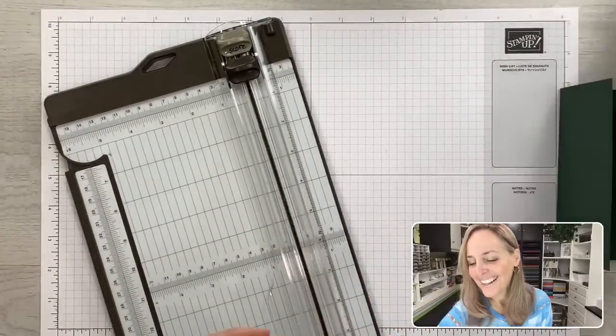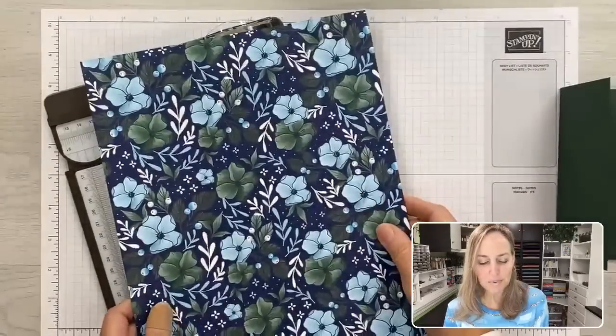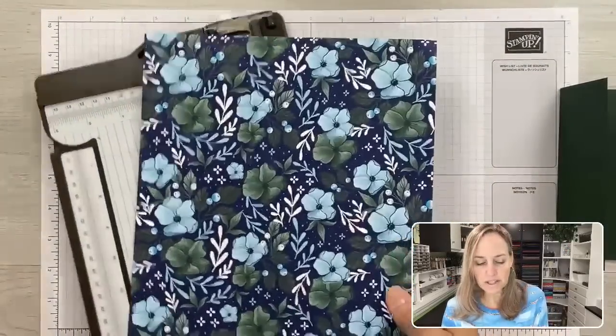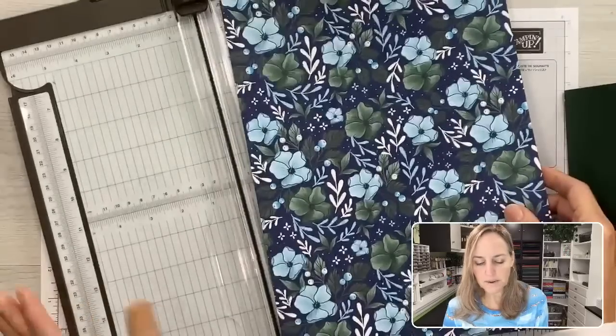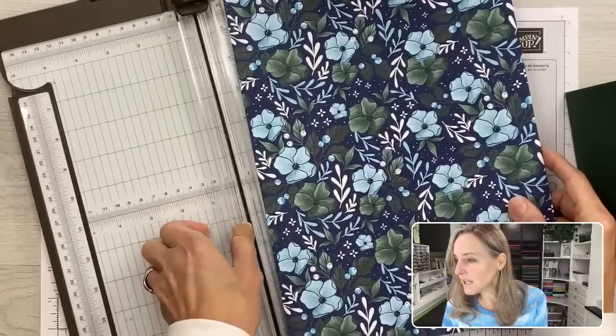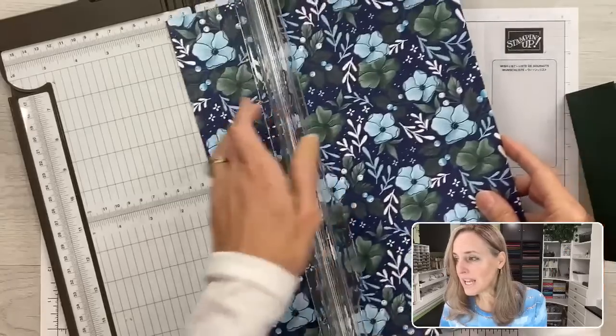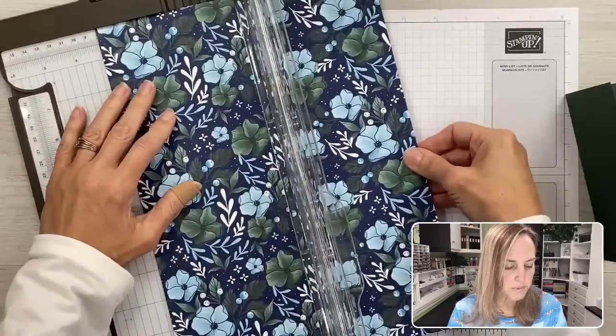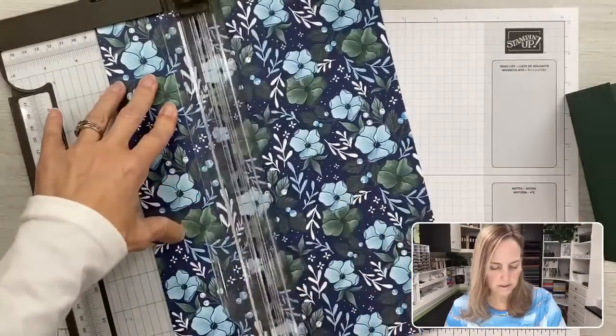Aw. All right, now this designer paper, we're going to use both sides. So we're going to cut it, and I've already cut a portion of it off for my card sample. This one is going to get cut to 3 1/8. Yep, 3 1/8. Okay, so we're going to cut to 3 1/8 inches.